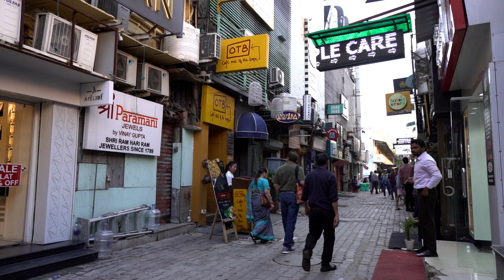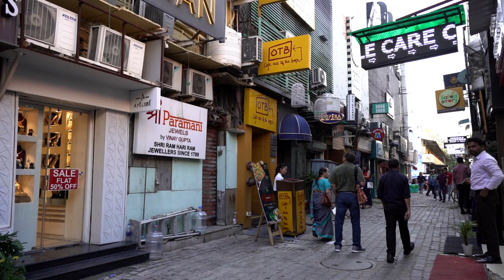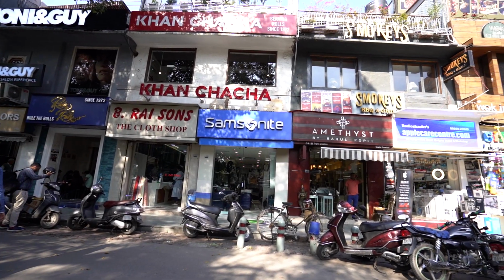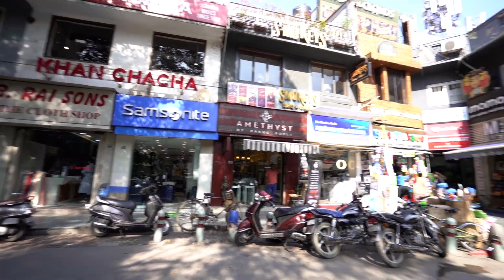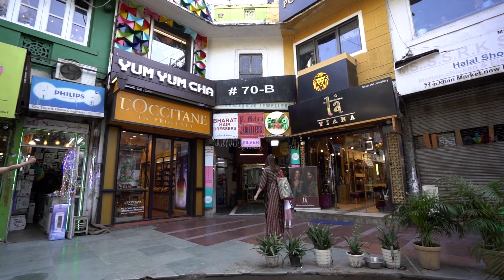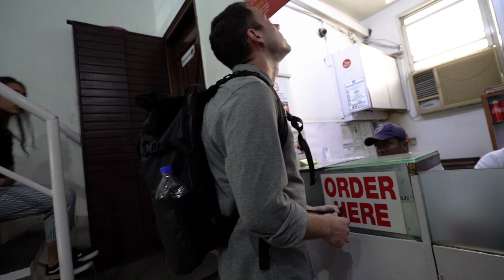We stumbled on the Khan market totally by chance as we searched for places to eat between Humayun's tomb and our last stop of the day. This upscale market is filled with interesting shops, cafes, restaurants, and it even had a walking street. But we were hungry and our main focus was having a good meal before moving on.